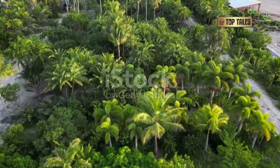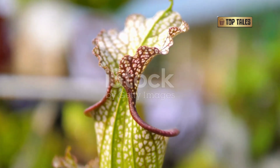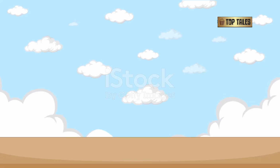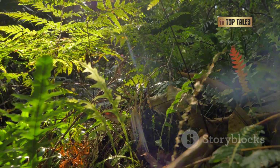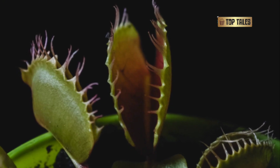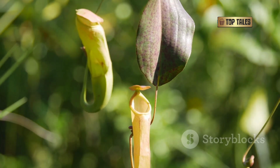From the sweltering jungles to the tranquil bogs, these carnivorous plants remind us that the natural world is full of surprises. They demonstrate the extraordinary lengths life will go to in order to survive, even if it means turning the tables on the animal kingdom. Nature is full of surprises, and these plants prove that even the greenest, most harmless-looking things can turn into ruthless predators. Which one shocked you the most?